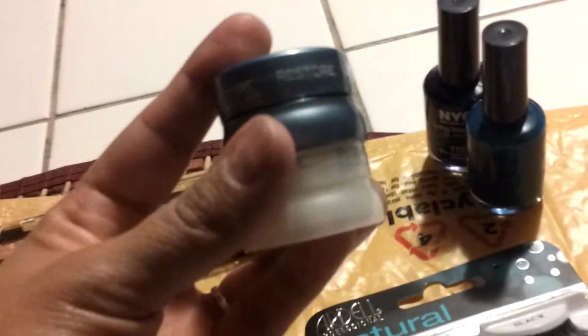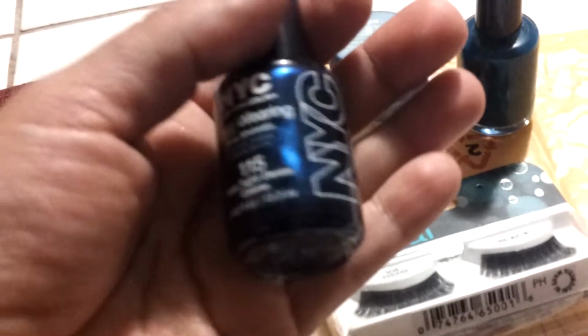Just open it. And then this, Blistex, and thank you so much because I needed this really bad because I have dry lips in winter. They get really chapped. And look at this gorgeous color. So gorgeous. Okay, my son finally opened this.